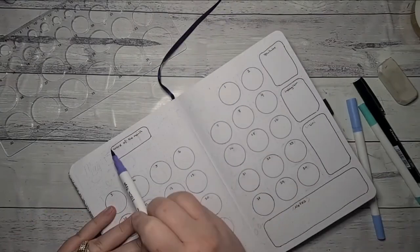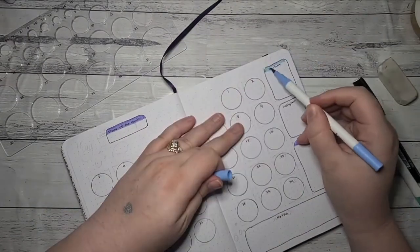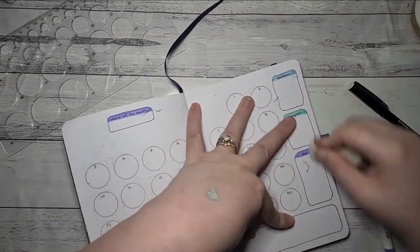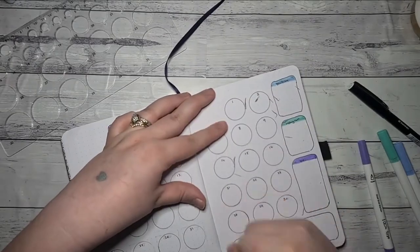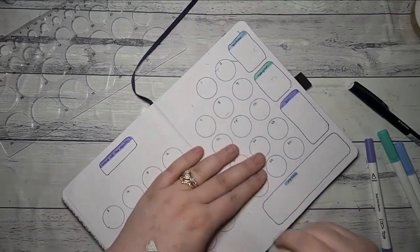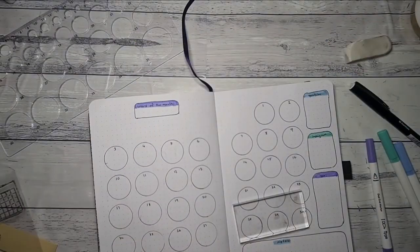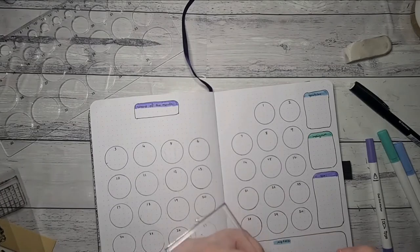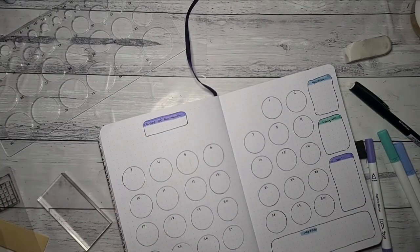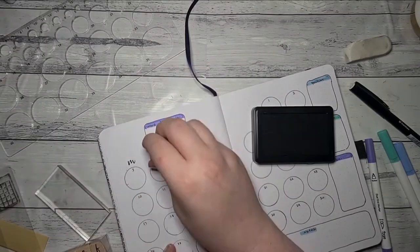So then, of course, I was going to use an Archer and Olive stamp set to put in the word May, but I didn't like the size of it in comparison to the rest of the spread, so I ended up freehanding that. And for the letters of the days of the week, I used a little stamp set from Kmart here in Australia, which I actually love. It's one of my favourite stamp sets. I do love the Archer and Olive one. I need to learn how to use stamps properly before I can actually use them well.